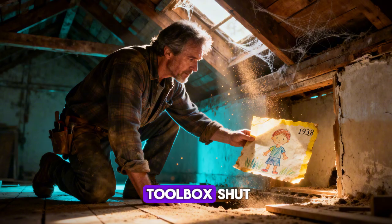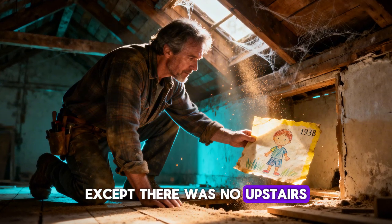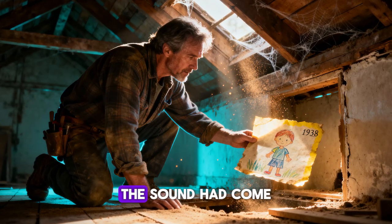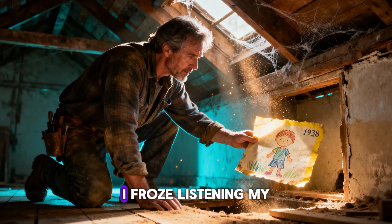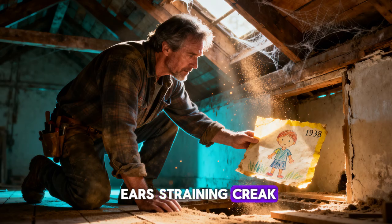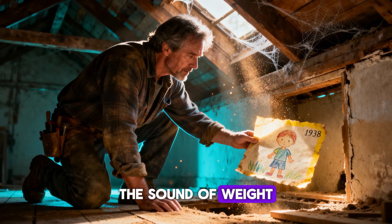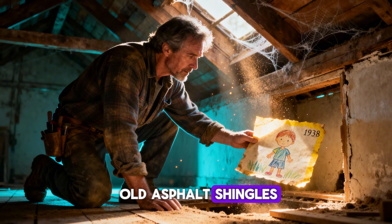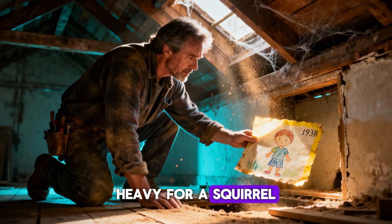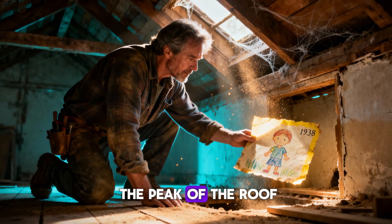As I snapped my toolbox shut, a floorboard creaked upstairs. Except there was no upstairs. I was in the attic, the highest point of the house. The sound had come from the roof. I froze, listening, my ears straining. Creak. It was a slow, dragging sound, the sound of weight being shifted on the old asphalt shingles directly above my head. It was heavy, too heavy for a squirrel or a bird. It sounded like a person, walking slowly across the peak of the roof.